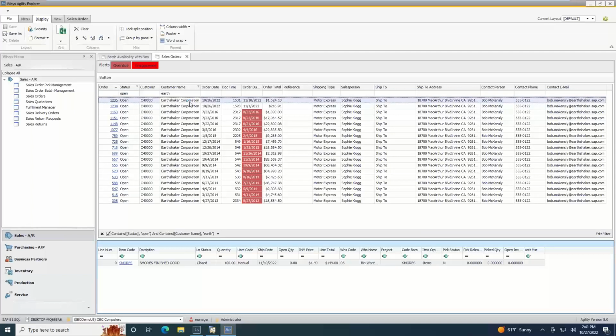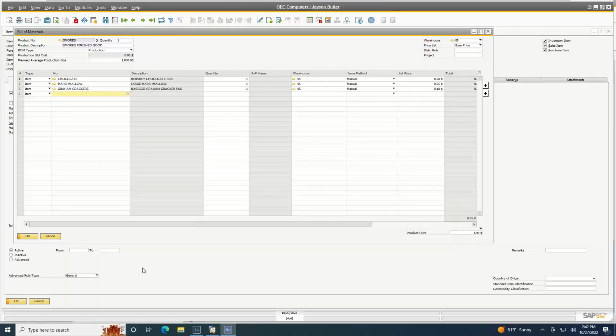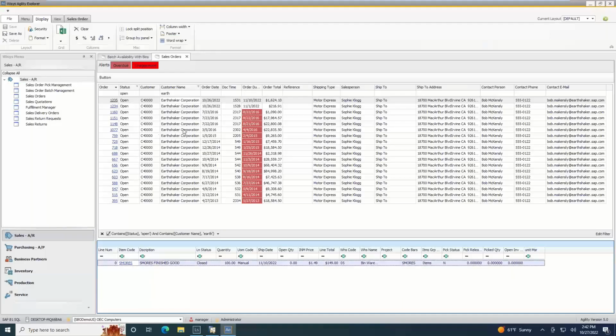Right? I can highlight that order and it's going to show me the child graph of what's in there. It can tell me important information. I can see that this order has not been picked. It has not been released to pick, and none have been picked. And I can actually drill into SAP, into that actual item and that bill of materials to see the actual bill of materials in there. So anytime there's a hyperlink within WiSys Agility Explorer, I can link into that.